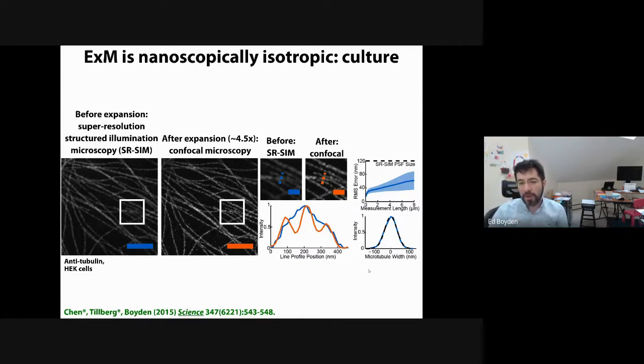So in these images, so far in the talk, we're expanding by about 4.5-fold in each direction, about 100-fold in volume. 4.5-fold cubed is 100 approximately. And if we measure the effective resolution through the method I just mentioned, then we get an answer which is matching that of the 4.5-fold expansion. So if we're using a 300 nanometer resolution lens, 300 divided by 4.5 is around 70 nanometers, and that's what we get for the resolution.